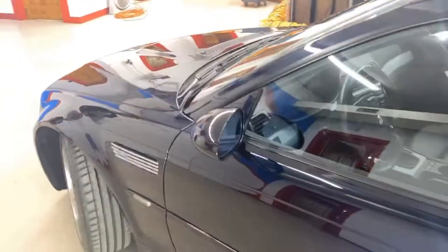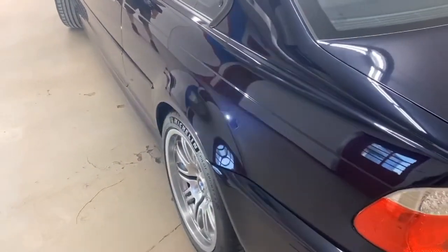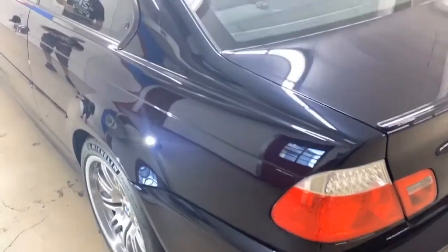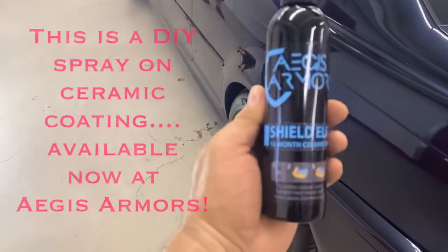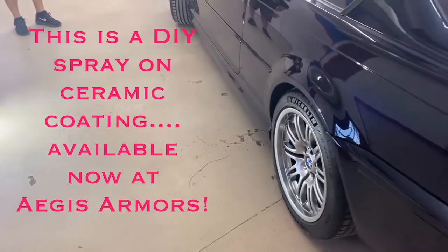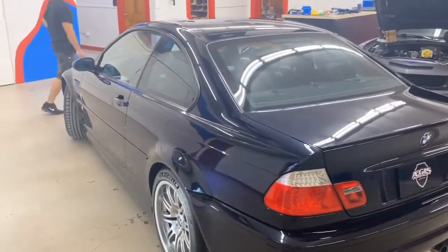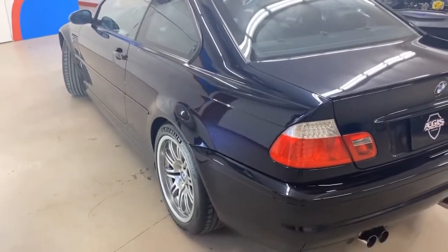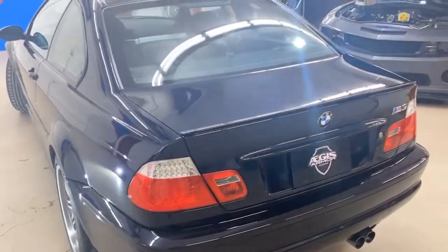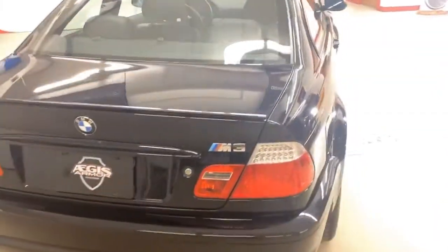So once the vehicle was completed on the paint correction and polishing, Clovis supplied our brand new product. We have not released it to the public yet, but it's Aegis Armor Shield Elite. This is the second gen version of the Aegis Armor Shield product that we came out with a couple years ago. That product lasts approximately 4 to 6 months. The new Shield Elite is designed to last up to 12 months. Really depends on exposure to the elements, how much the car is driven outside, etc.